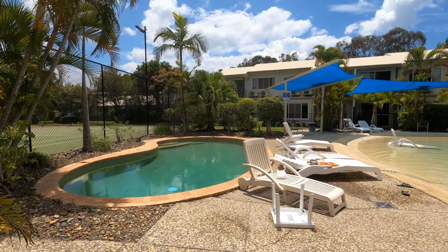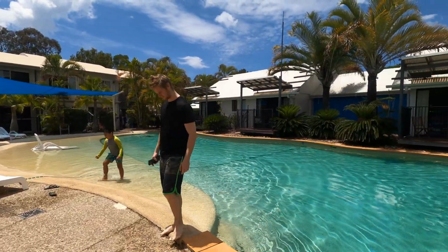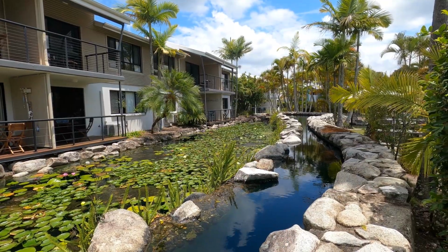Hi guys, so this is the second and third pool. It's just behind the tennis court. So this one, I think it's not heated, so you might find it a bit cool. But it's quite big though. It's also a pond.